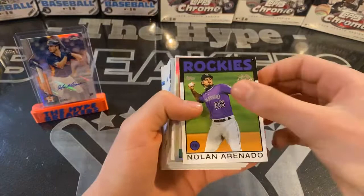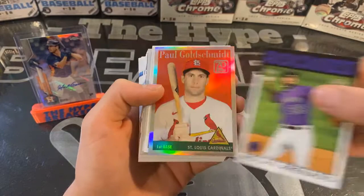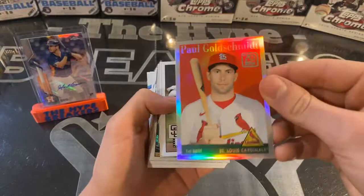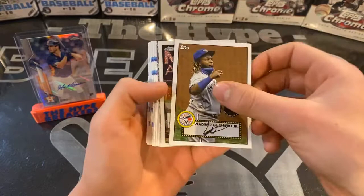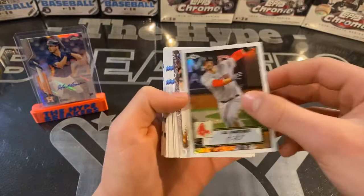Chrome, 70 years of Topps. Going to be Paul Goldschmidt for the St. Louis Cardinals. Paul Goldschmidt, 70 years of Topps, Chrome. Now on to our 1952 Redux, Manny Machado. Luis Robert, Lindor for the Indians. Evan White for the Mariners. Vladimir Guerrero Jr. And our 1952 Redux Chrome, J.D. Martinez for the Boston Red Sox.